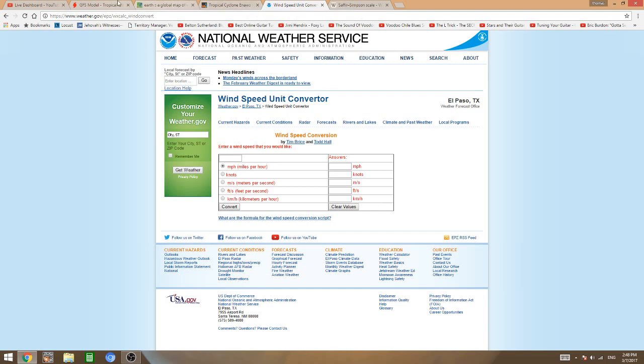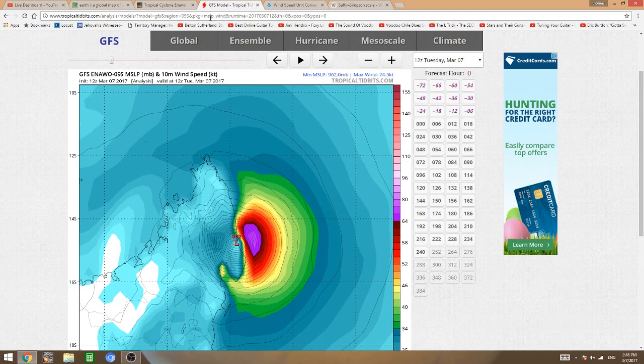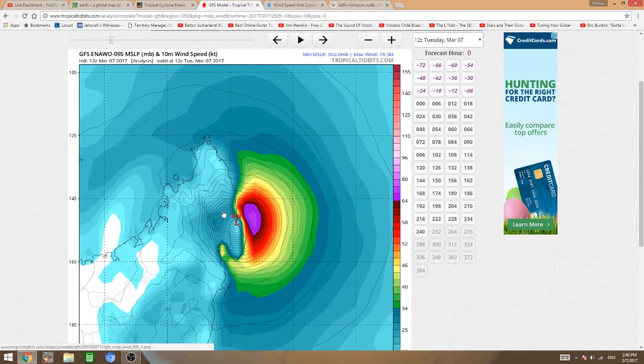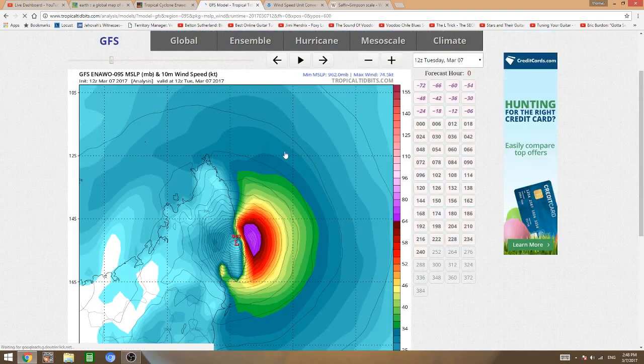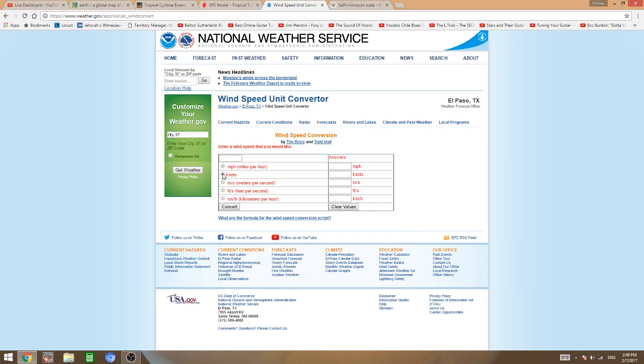Okay, so I'm gonna move this over here so it's a little closer. This is the one that I use: Lower Dynamics, MSLP, and 10-meter winds. I use this to determine the low end of my estimate on my forecast page, on my Meteorologist Without Credentials Facebook page. Well, I guess it's a forecast page, but whatever. 74.5 knots.